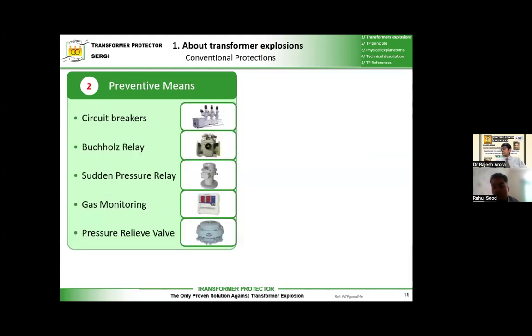Now, coming to the preventive means, every circuit, every substation has circuit breakers. Every transformer comes with a Buchholz relay. Not every transformer has a sudden pressure relay, which is optional. Gas monitoring is optional. It depends on the end user whether they want to go for it or not. PRV, last but not the least, is something which comes with every transformer and is mandatory.